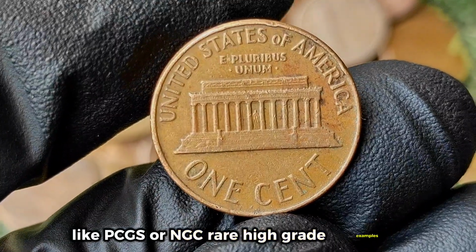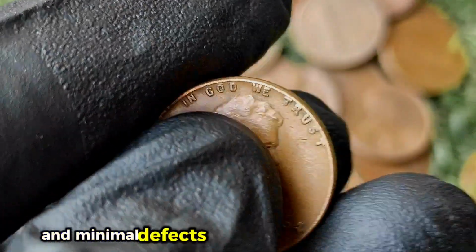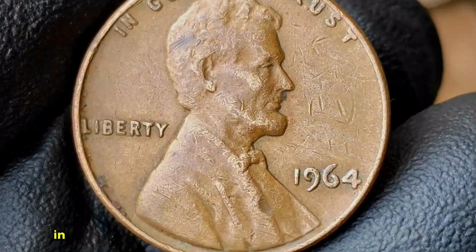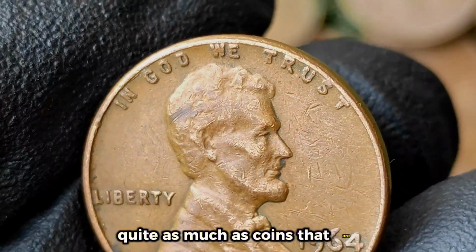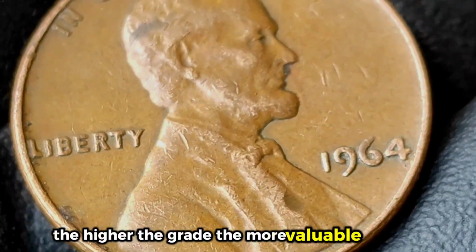Rare high-grade examples: coins graded MS67 or higher, particularly those with strong eye appeal and minimal defects, can attract even higher prices at auction, with values potentially exceeding $10,000 to $15,000 in exceptional cases. Grade. The higher the grade, the more valuable the coin.